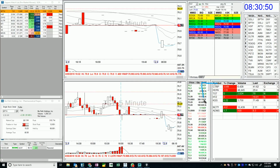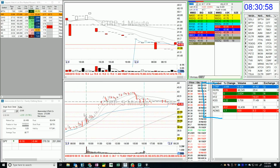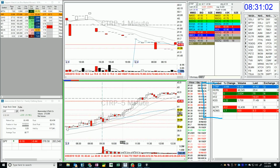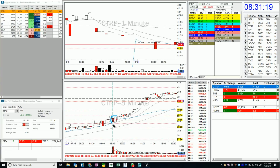I had a really good watch list. Let's start with CTRP. CTRP was just unbelievable. Rough start, but then it went on a real nice trend trade, never looking back. It had tons of volume. We knew from the pre-market action this was going to be a stock in play. We don't know if it was going to be to the long side or the short side, but clearly there was a lot of volume, pushing up nicely. A nice little uptrend here. At the open, it becomes very choppy.